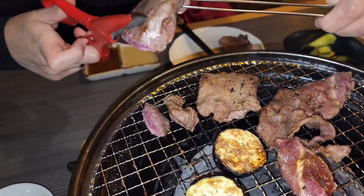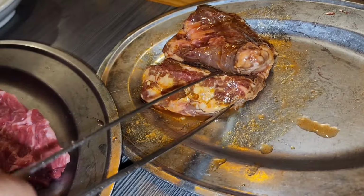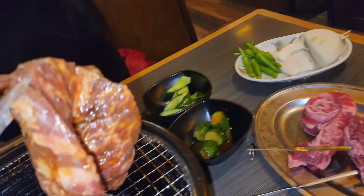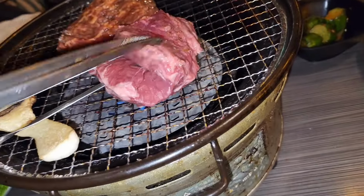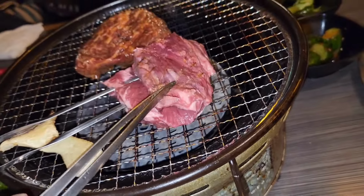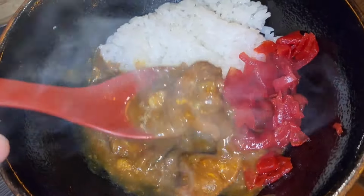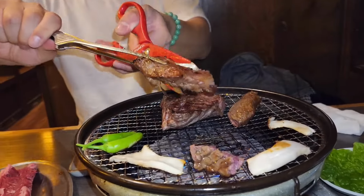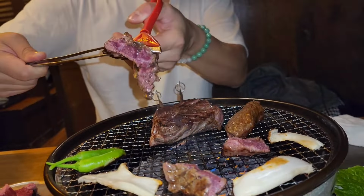Look at that. Try to cook it to a nice medium rare. That way it stays consistent. But I gotta say, all you can eat, they had a lot of selections. Like this curry right here. This is a beef tongue curry, which was one of my favorites actually of everything. It also has ginger in there to go with it.